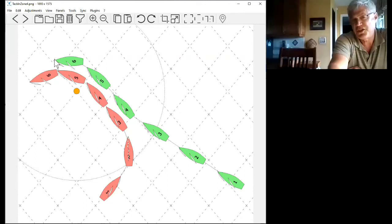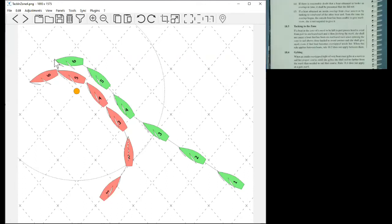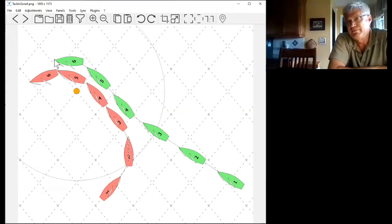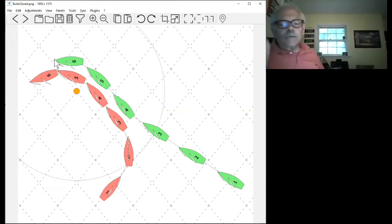Right, but that's not really about the rules. That's about how to win in a protest hearing, to say, I didn't see a luff on his sail. He didn't sail above close hauled. And the judge will figure out what they believe is the truth.